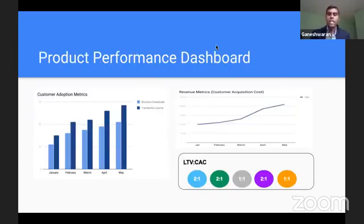So this is the dashboard. Again, just for the purpose of this presentation, I pulled some data. This is all data cooked up just for the presentation, but it's going to give you a pointer as to what you can do in your context.